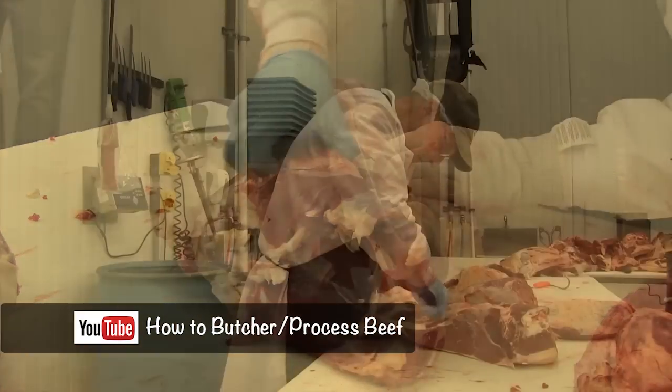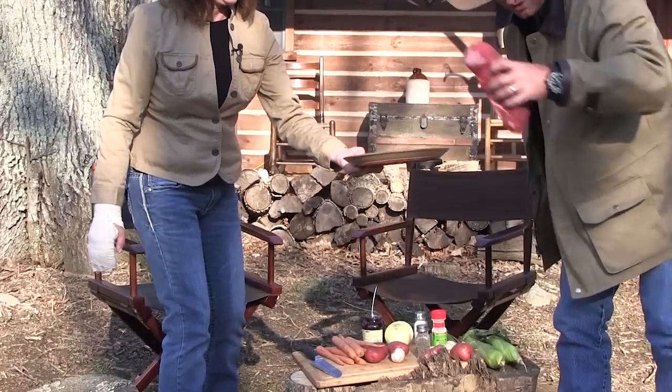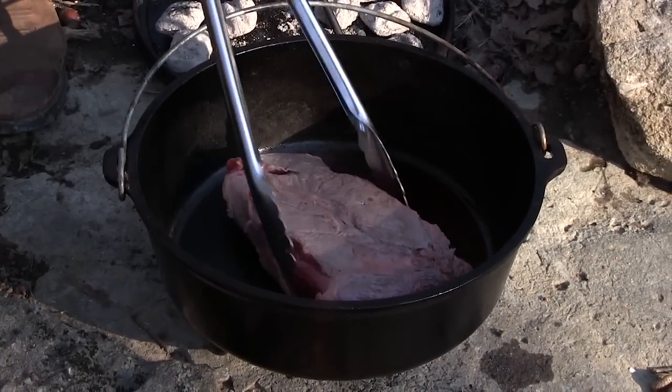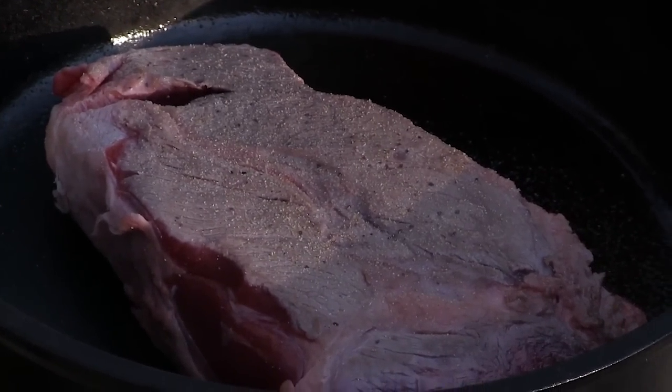First thing we're going to do is look at our little chart, and let's get our pan up to 350 degrees. You're looking at 8 on the bottom, 17 on top. I'm going to go ahead and sear this. Listen to this. We're just going to get a nice sear going on this to hold that flavor in. It's going to shrink down, obviously. Just putting a little salt, pepper, and garlic on that.